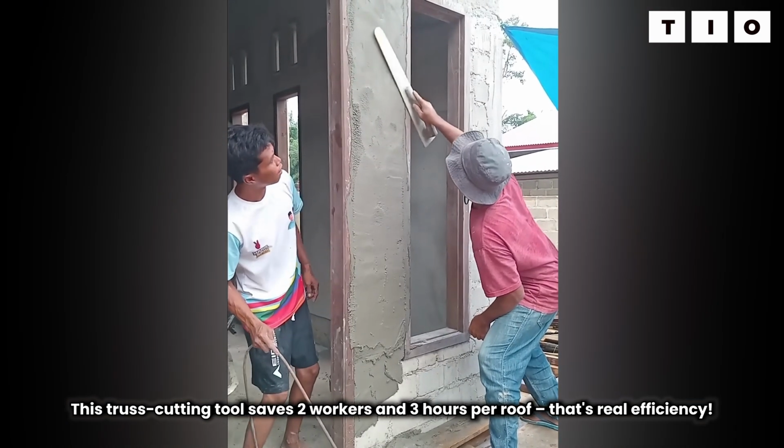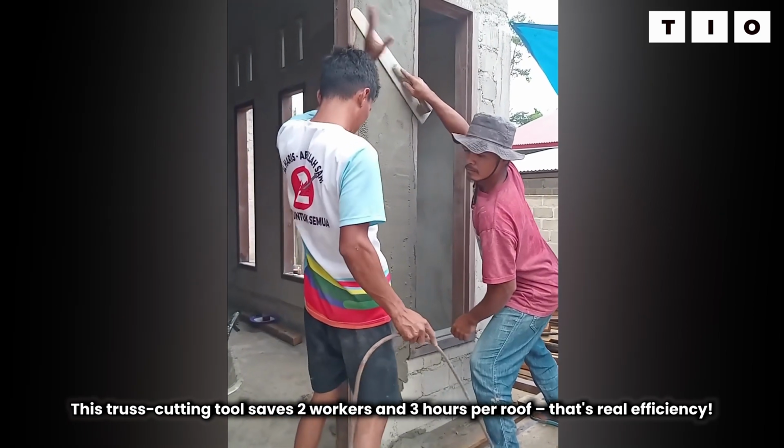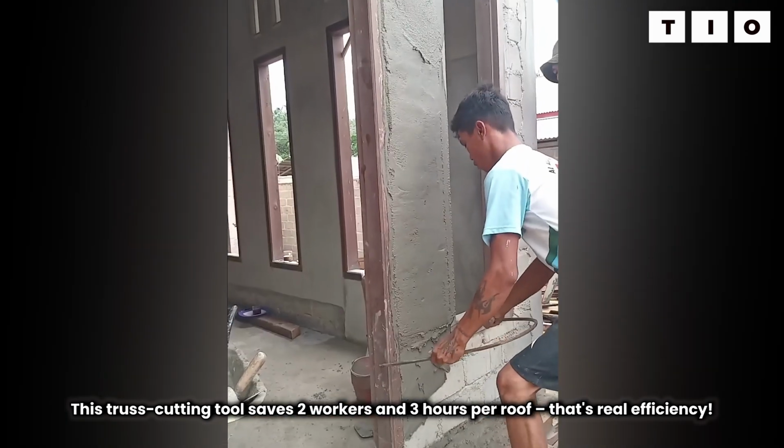This truss cutting tool saves 2 workers and 3 hours per roof. That's real efficiency.